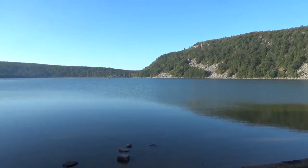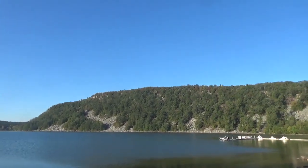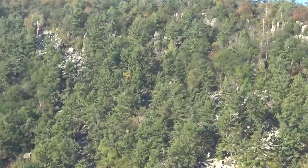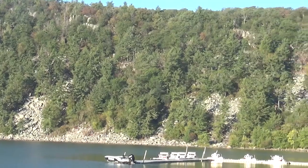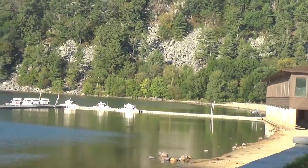It's a beautiful day for it. And these bluffs are just great. We'll walk on some of the trails. We're at the North Shore today, and we'll see what we can find.